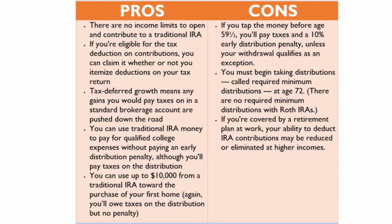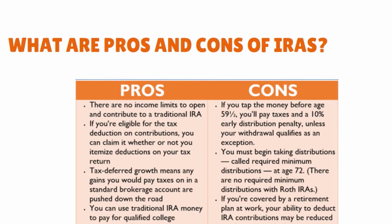What about the cons? If you tap the money before age 59 and a half, you will pay taxes and a 10% early distribution penalty unless your withdrawal qualifies as an exception. The IRS has strict rules around what qualifies as an exception, and you might want to double check that on the IRS's website. Another drawback is that you must begin taking distributions, called required minimum distributions, at age 72. There are no required minimum distributions with Roth IRAs. And the third drawback is that if you're covered by a retirement plan at work, your ability to deduct IRA contributions may be reduced or eliminated at higher incomes.